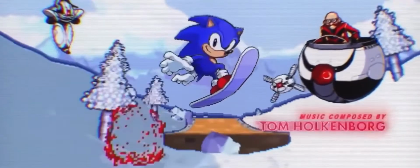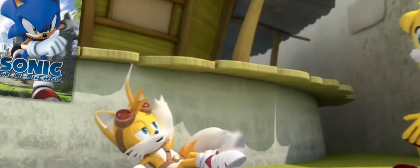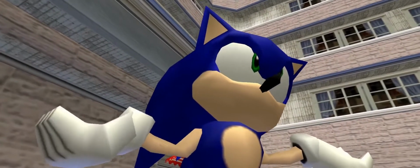I love the pixel art in the end credits, but since these movies seem to be leaning more and more into the adventure games for inspiration, I think it would be pretty cool if Sonic 3's credit sequence was to be animated with a Sonic Adventure style, janky animation and all.